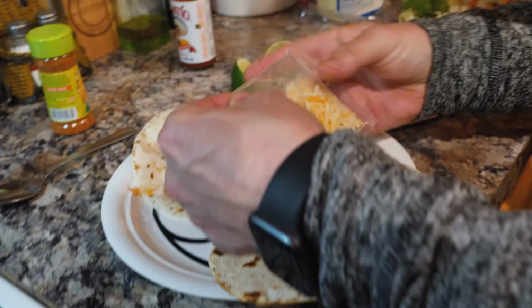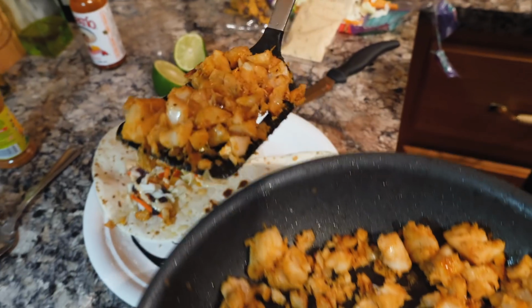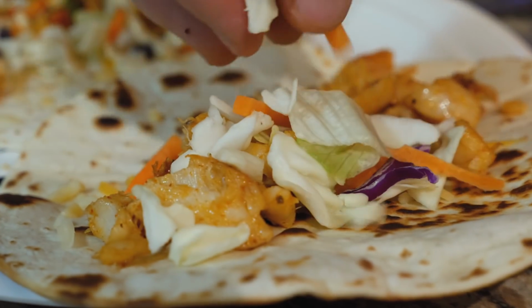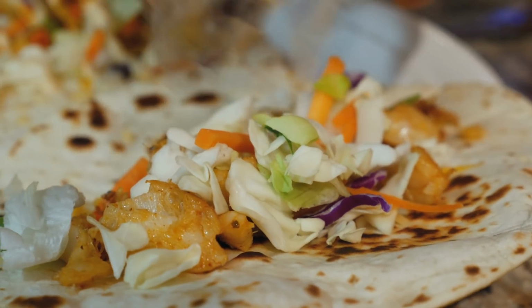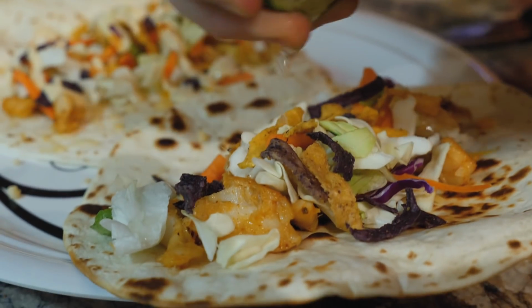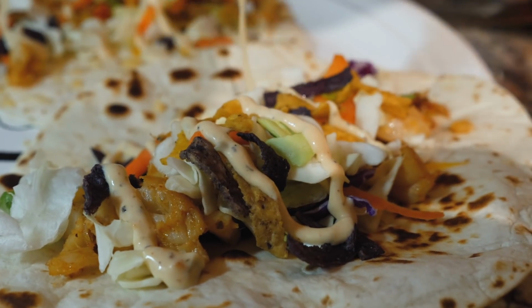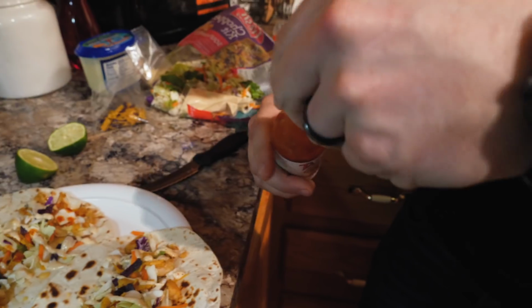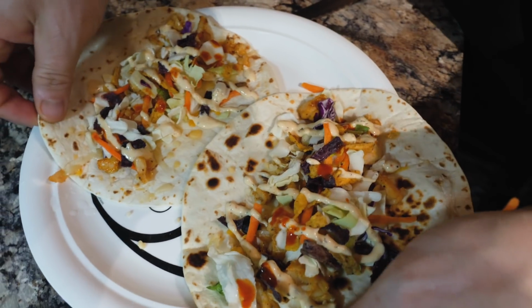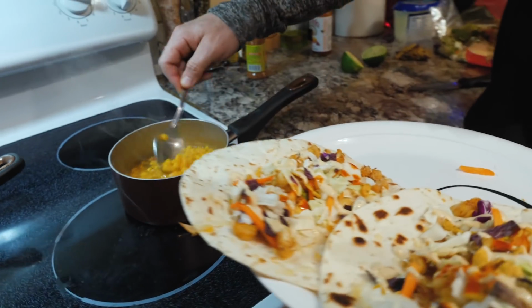Let's get some more cheese on here on this guy. Some fish on here. Oh yeah. Got our little garnish here. Add some chips for some crunch. Got some lime juice here. Got our dressing here. Oh yeah. Last but not least, Tapatio. And then, to top it all off, if you were making this for a meal for yourself, take a little corn.